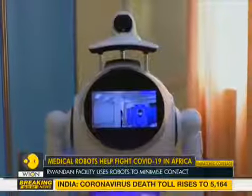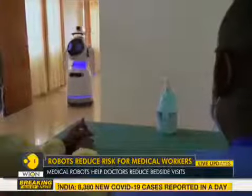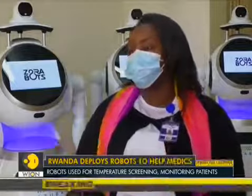Currently, the robots are programmed to take readings of vitals and deliver video messages between doctors and patients. But they could be used for an array of tasks. If you program them, they can take a tray to a patient. With the products you want to bring to the patients, they can bring them. But for now, we are using them for those tasks.